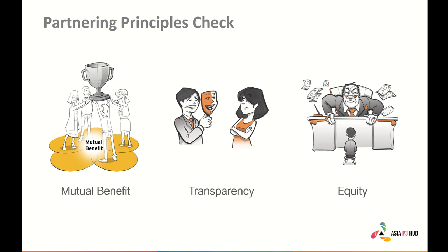Now, this slide is very important. Partnership should be built based on agreed principles. The three partnering principles illustrated here were developed by our partner, the Partnering Initiative, TPI. In order for a partnership to be healthy, all partners must abide by at least these three principles. So let me touch on each of them briefly.